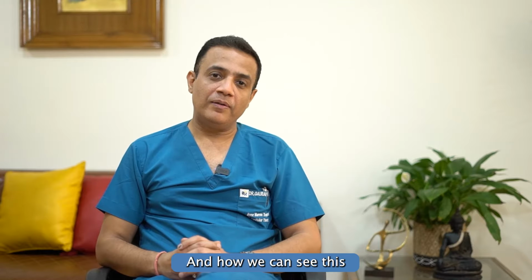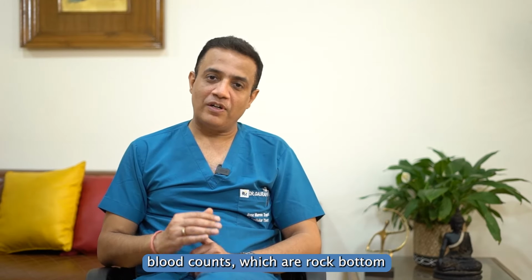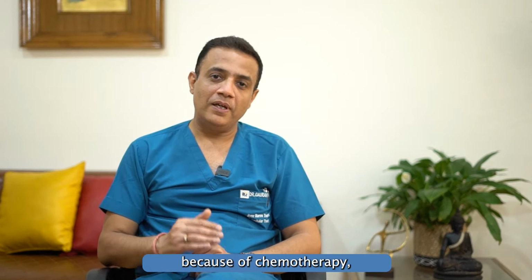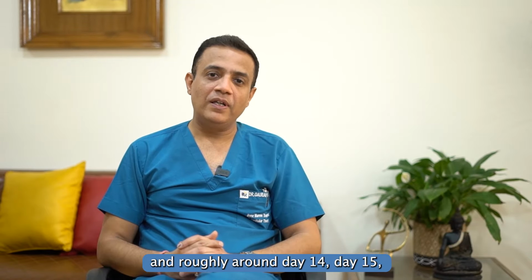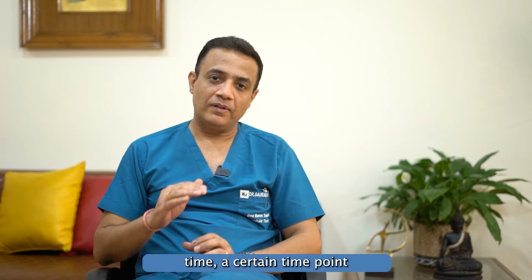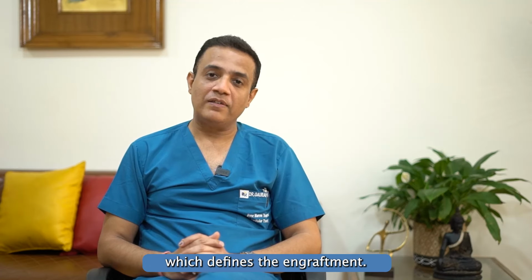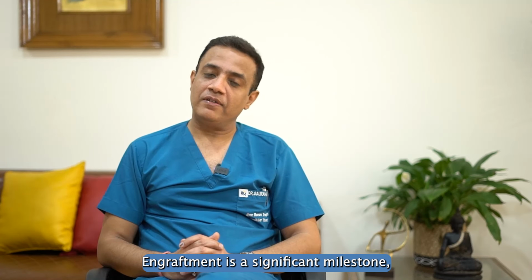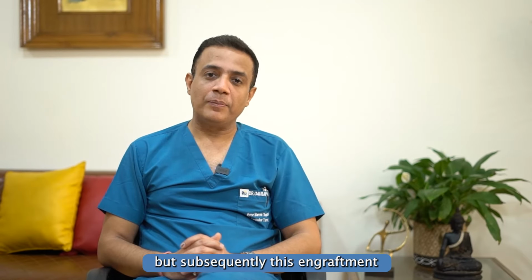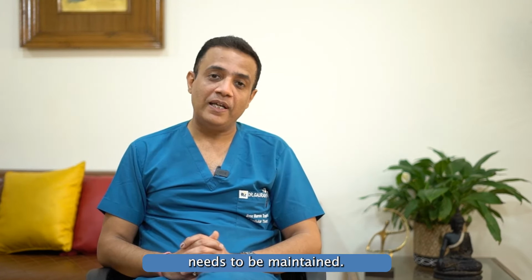Roughly around day 14 post bone marrow transplant, the new bone marrow starts taking over. And how can we see this? Usually the blood counts, which are rock bottom because of chemotherapy, gradually start going up, and roughly around day 14, day 15, they cross a certain limit, which defines the engraftment. Now, this is not over. Engraftment is a significant milestone, but subsequently this engraftment needs to be maintained.